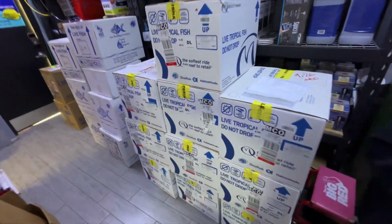All right, so we got all the boxes out. We got Quality Marine, Underwater World, Sea Dwelling, Underwater World. There's almost 20 boxes here that we got to go through. It's a bunch of Wrasses, Tangs, a whole bunch of different stuff. We got to start cracking them open, and I'm going to show you as we go.